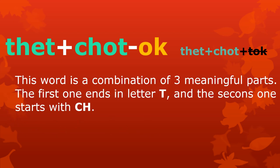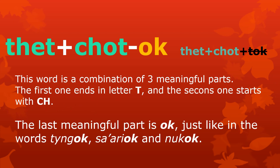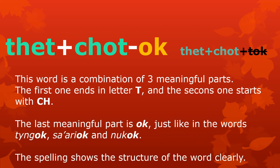This word is a combination of three meaningful parts. The first one ends in letter T, and the second one starts with CH. Or if we say it in Atong, the first one ends in letter ta and the second one starts with cha ha. The last meaningful part in the word is ok, just like in the words Tengok, Saaryok, and Nukok. The spelling shows the structure of the word clearly.